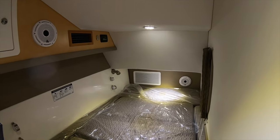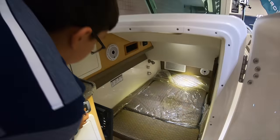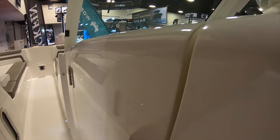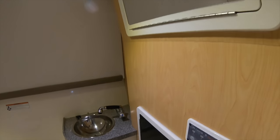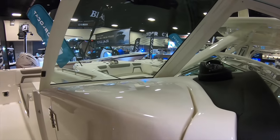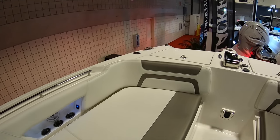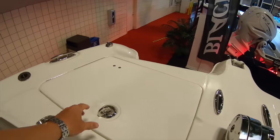Put the feet back there. Oh, this is cool. That's cool. So one bed, and I take it this is the bathroom side. Yeah, this is the bathroom side. This is a pretty cool layout. Bathroom right there. So this is, I guess, a center console cat. First time you're looking at one of these. Pretty cool. Let me see this.